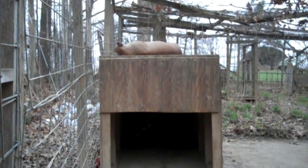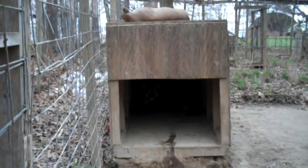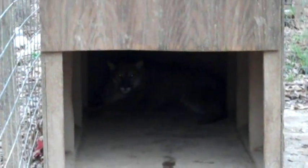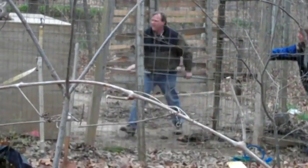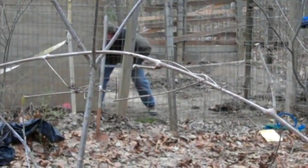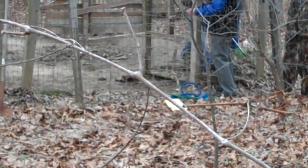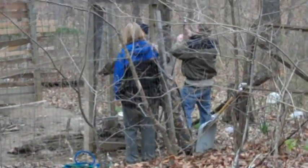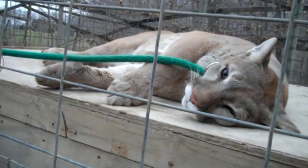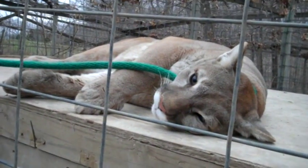Alright, that's the female on top of their den area. She's anesthetized and ready to go. We just have to give the boy a little bit more. He's actually inside. But they're both doing really well. Oh, don't be afraid. Yeah, their eyes stay open. You're so beautiful, Nia.